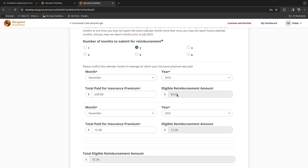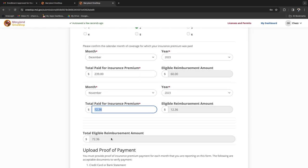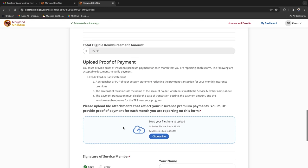For example, let's say you only have Tricare Dental and you're enrolled as a single individual. If the total insurance you pay for that month is $12.36, then the eligible reimbursement amount will also be $12.36. If you're seeking reimbursement for multiple months, the total eligible reimbursement amount will be automatically calculated in the total eligible reimbursement amount section. To receive reimbursement, you must provide proof of insurance premium payments for each month that you're reporting on this form. The following are acceptable documents to verify payment, which include a credit card or bank statement.